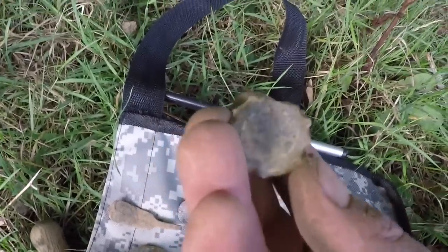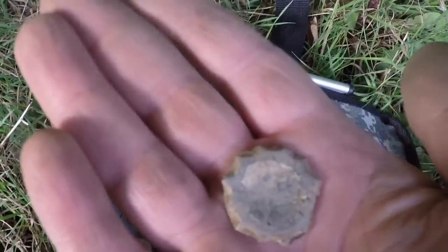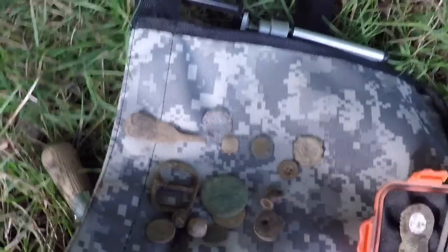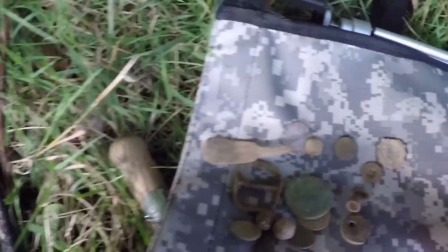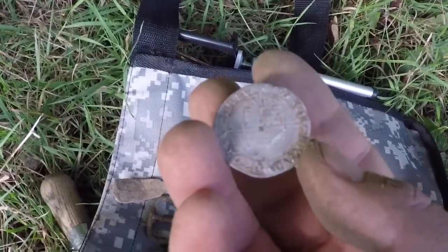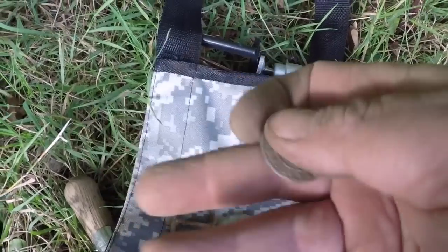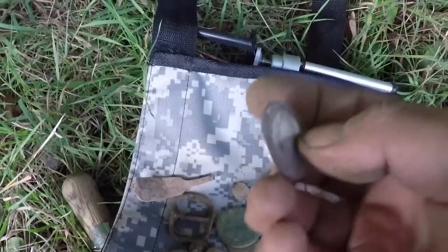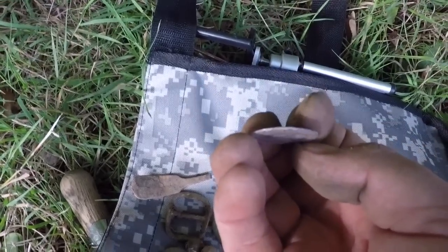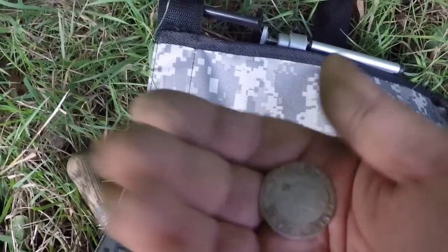Not sure what that is. Maybe some kind of bag seal, but it's got a fancy design to it. A few buttons, spoon handle, and find of the hunt is the Elizabeth I sixpence 1582, and that is in excellent nick. It's not been distorted, it's nice and straight. That's in brilliant nick, that it is. Well done, Harry. Thank you very much.